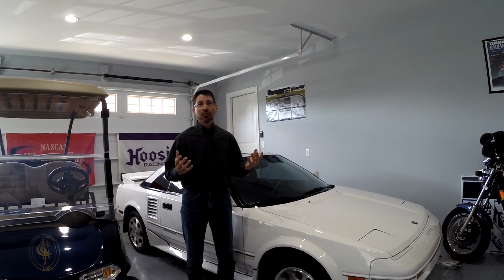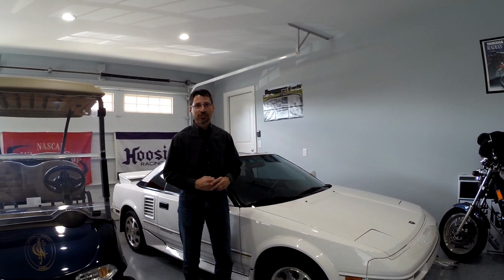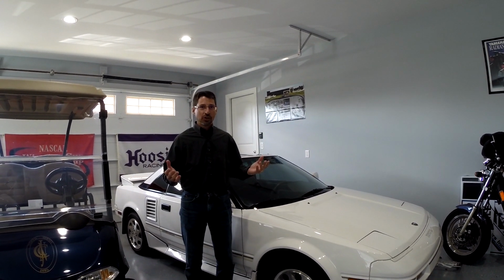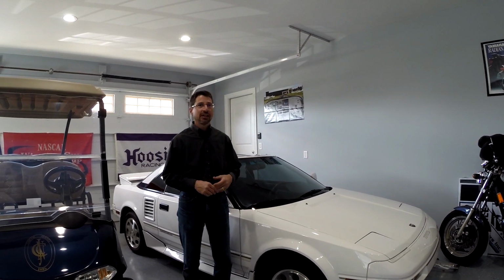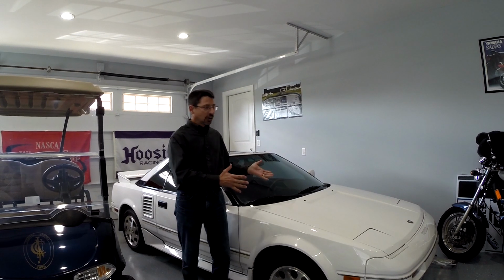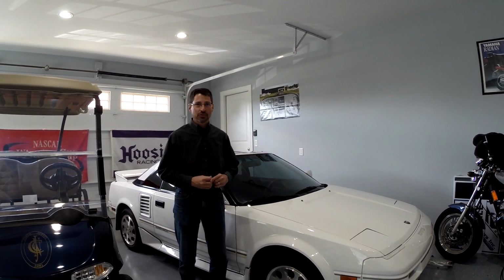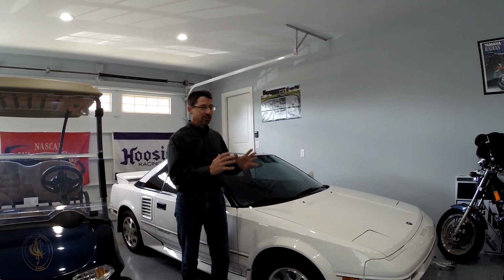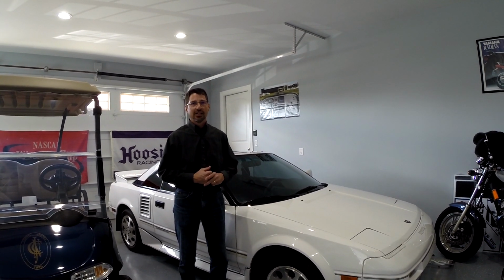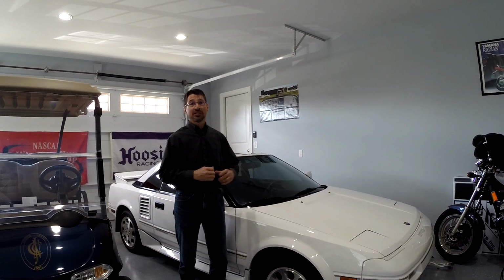You know that there was only about 2,000 supercharged first generation MR2s brought into the country. And the vast majority of those were used up, crashed, modded, or in some way just kind of destroyed over the years. This car is not one of those. This car is a survivor. It's not been restored. This is pretty much all original, and when I found it, I was so excited. I said, this car I'm going to keep for the rest of my life.